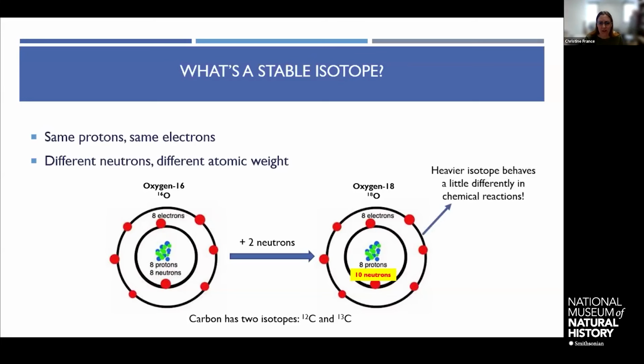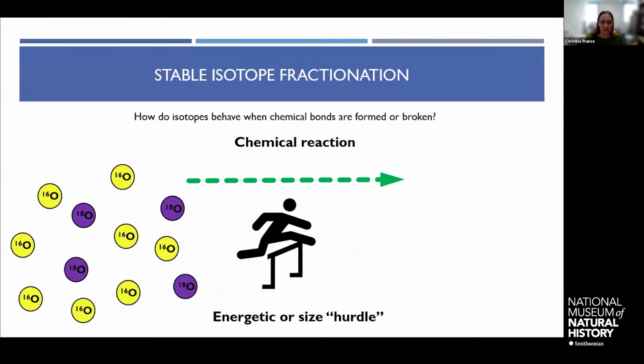Now, this heavier isotope is going to behave a little bit differently in chemical reactions. It's a little bit heavier and a little bit bigger, so it's going to behave a little differently as that atom attempts to become incorporated into chemical bonds. And this is what we call stable isotope fractionation.